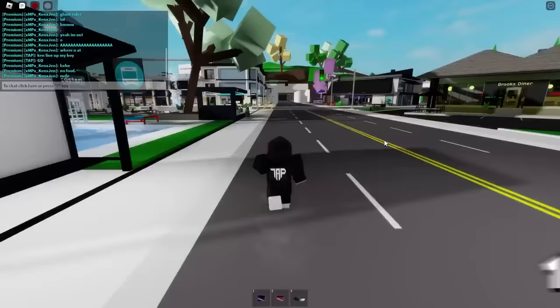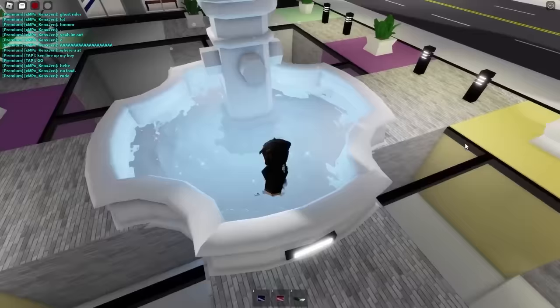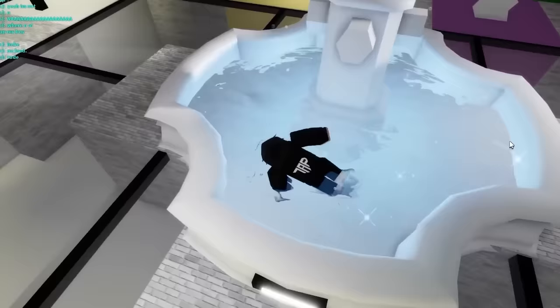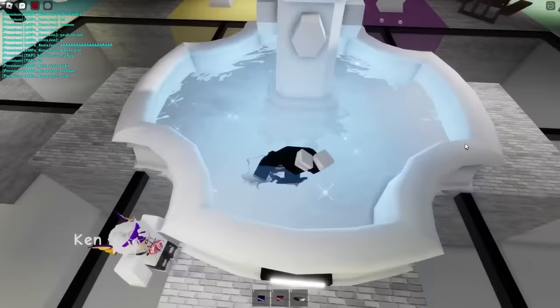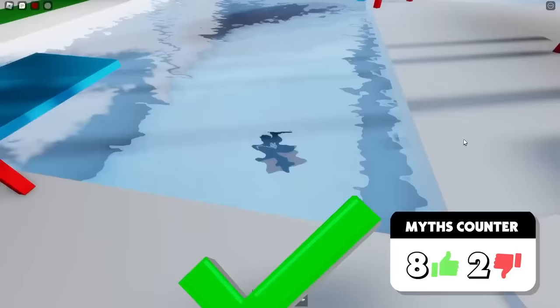Rude. For myth number 10, apparently the fountain makes you spin. Now, if you go ahead and hop in the fountain, we'll see if this is true. I mean, kinda. Wait, let's see. Wait, what the heck? Is this spinning? I don't know. Look at this. Okay, no, this is definitely spinning. Like, what is this? I don't know what kind of myth that's supposed to be, but myth confirmed, honestly. You can't do that in the pool, so yeah.